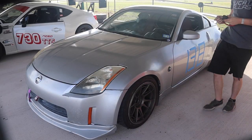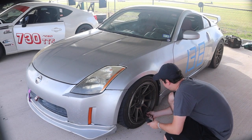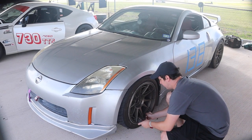Alright guys, I'm going to go ahead and set my tire pressures here. For these hand cooks, it seems to be a cold PSI that you want to start out at of maybe 25, 26, at least out here, because it's going to come up to temp pretty well.